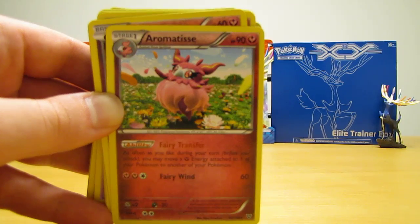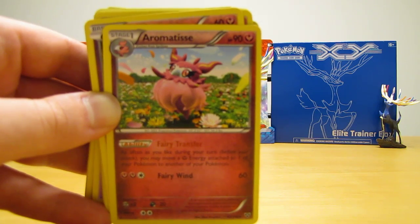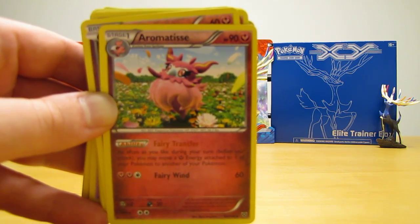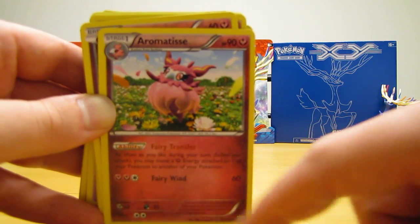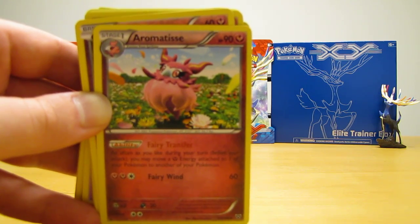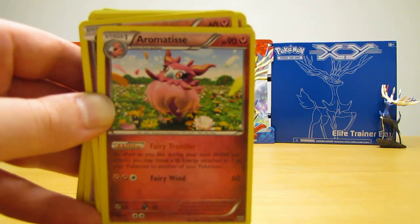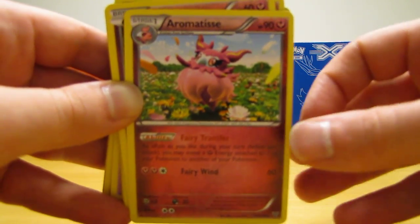So you could have Xerneas right away in the active Pokemon spot, use Geomancy probably 3, 4, 5 times in a row if you can stay out there that long. And then you could use Fairy Transfer to transfer some of those Fairy-type energy cards from your bench Pokemon to Xerneas as your active Pokemon. And then you could use Rainbow Spear, no problem at all. So this is a very good card.